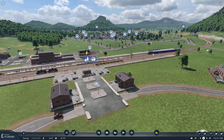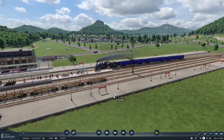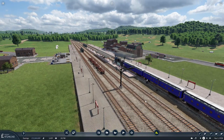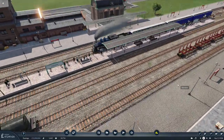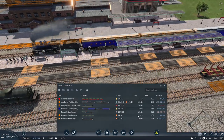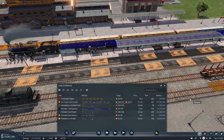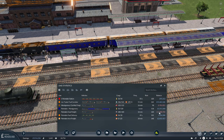But we may have to change him because he's not going to make it up the hill. I mean, they're pretty nippy, but not nippy enough up the hill, especially if we're going to add more carriages on here. And they're quite heavy, these US carriages. Yeah, 118. I don't think that's going to change much. It may fluctuate a little bit.